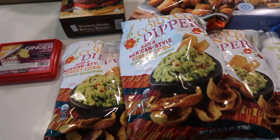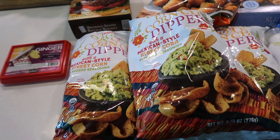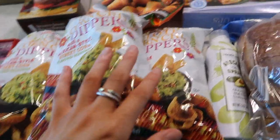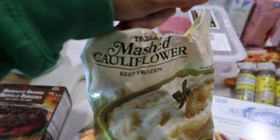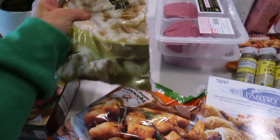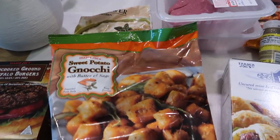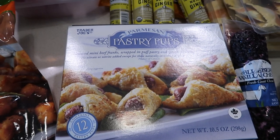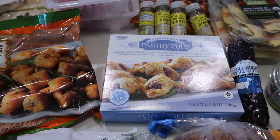These are one of our favorite chips. They're super good with guac, salsa, with your Chipotle burrito bowls, anything, so good. Got some, never tried this, so I don't know if it's good. It's the cauliflower mash. So I thought this would be good for like an easy dinner during the week. Sweet potato gnocchi. Haven't tried these either. Parmesan pastry puffs. Thought this would be pretty good for like a snack on the weekends or something like that.